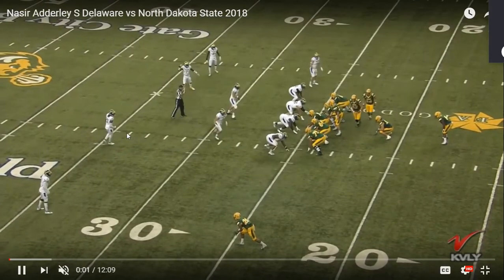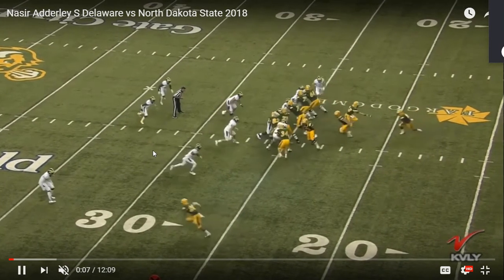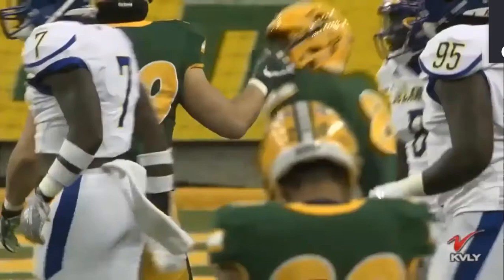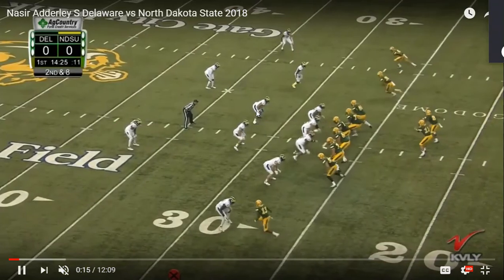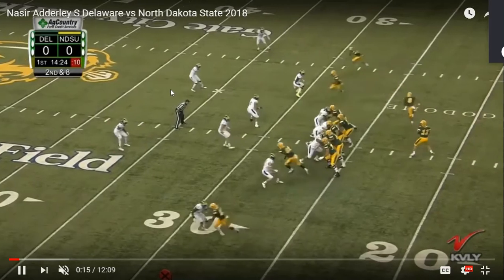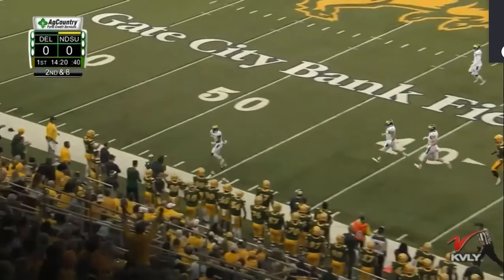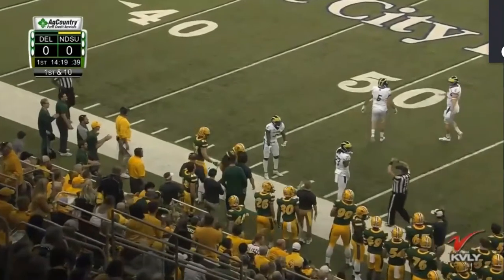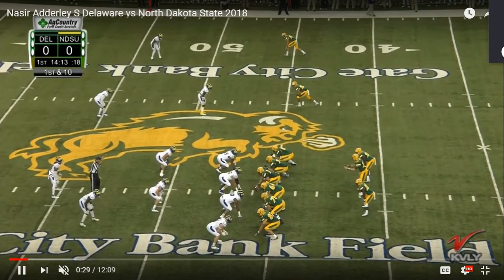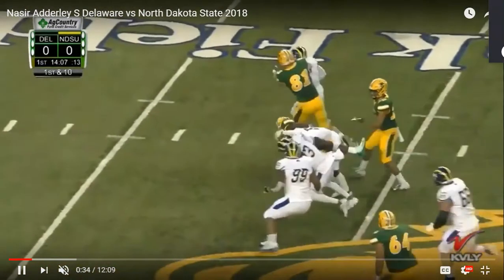So here he is here. And again, just brings him down. Really nice conservative tackle. Again, you see a little bit of the back pedal here. Just really, really smooth, limited wasted motion. And then the break out of it. And a nice hit to knock him out. Very nice. Right here. Boom.